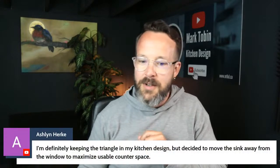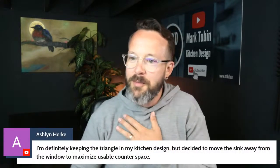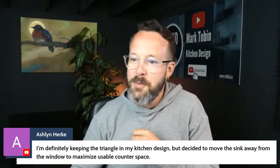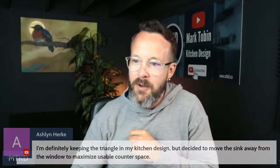I'm definitely keeping the triangle in my kitchen. Oh, back to the triangle, but decided to move the sink away from the window and maximize the usable counter space. Yeah, there's so much you can do. Moving the sink away from the window. Cool.